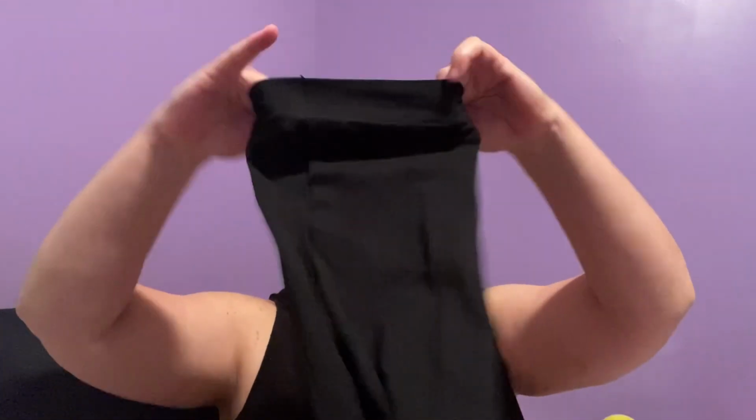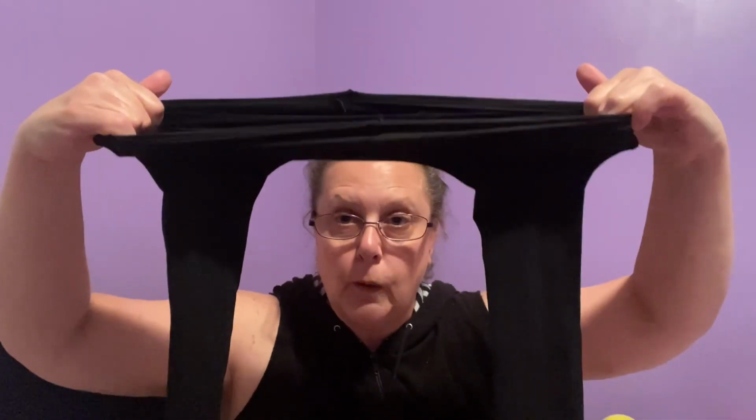But I mean, I know this stuff is kind of tight, but I'm lucky if I could fit my arm in there. I don't know. Is it me, or are they supposed to be super, super stretchy? I don't know. Anyway, I thought, wow, what a good buy.